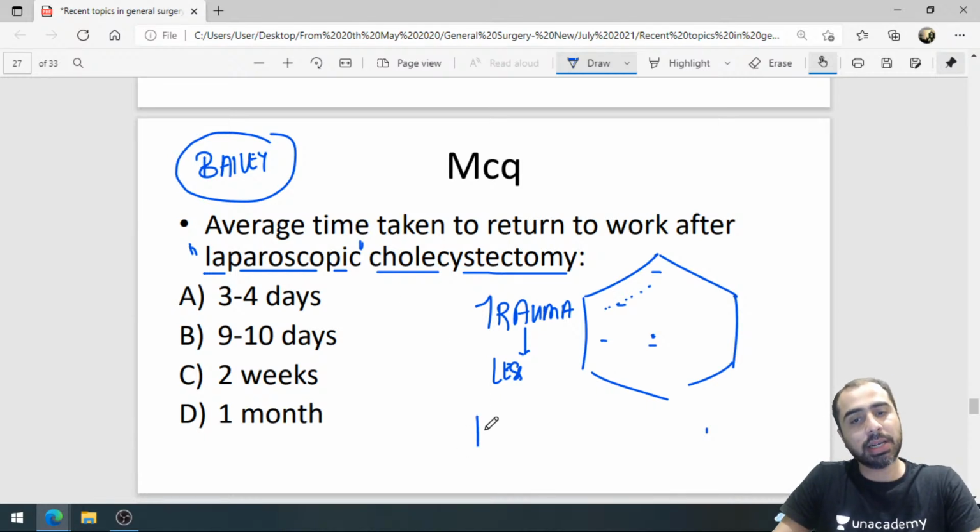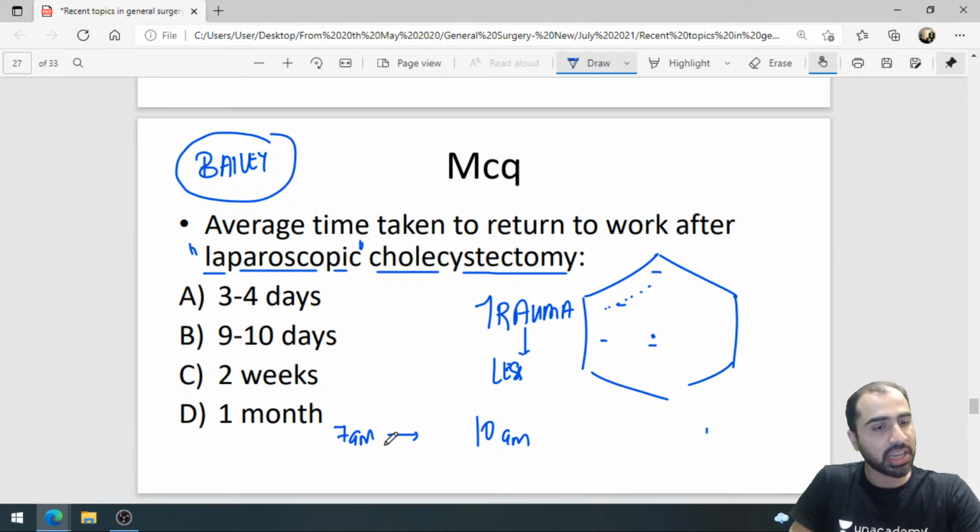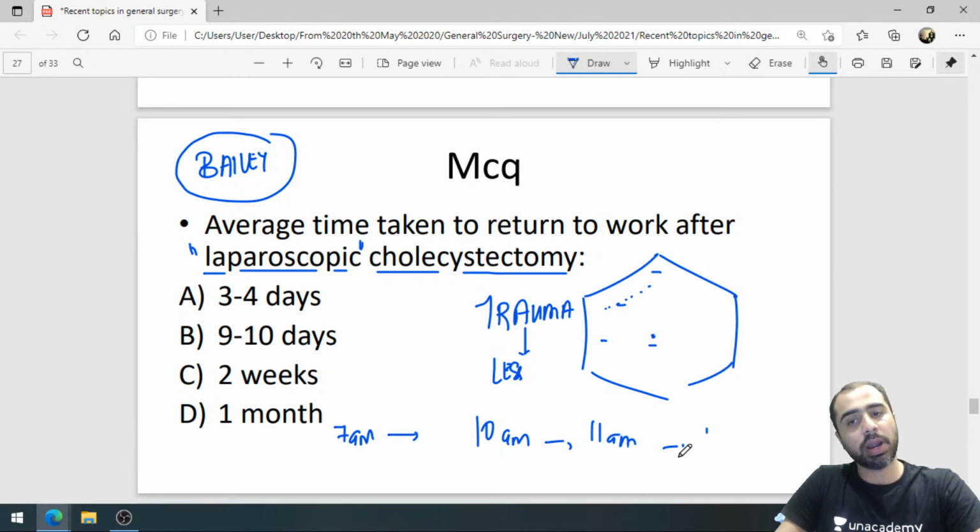If my surgery is at 10 a.m., I don't get admitted the previous day. I get admitted the same day at 7 a.m. I get prepared. All the shaving is done. I undergo surgery. Surgery is over by 11 a.m. I'm back to the room by afternoon.